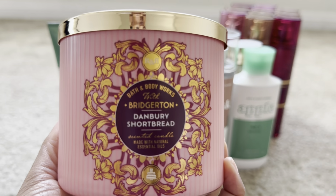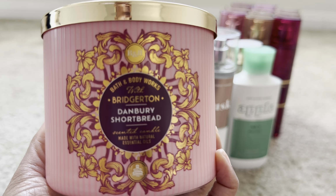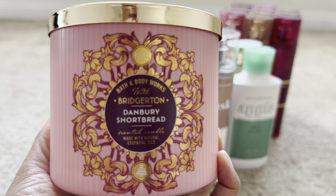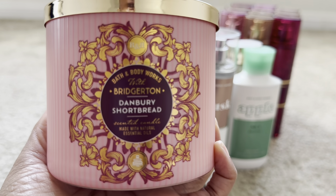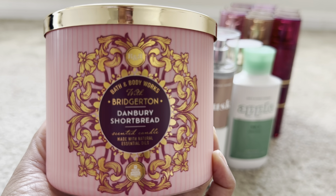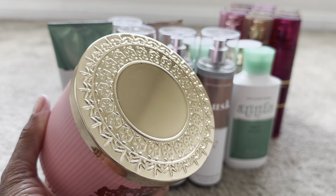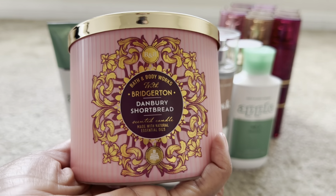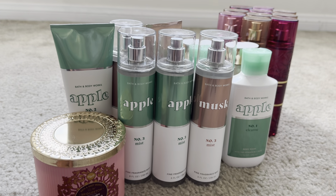This smells so good, you guys. If you guys are into gourmand scents, this one you definitely want to stock up on and have a part of your collection. It's heavy on the shortbread and the butter. So if you like butter cookie scents, this is the one to have, and that lid is just to die for. It is so nice, super unique. I love the Bridgerton collection. But that's everything that I picked up during the Easter sale.